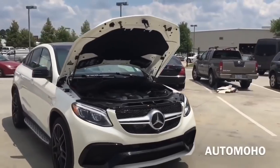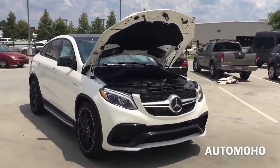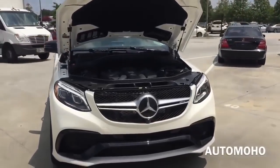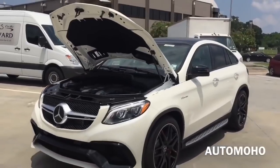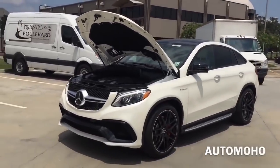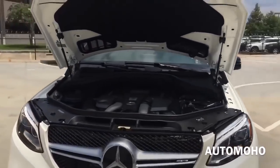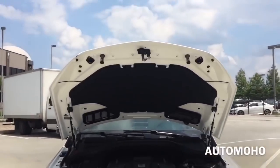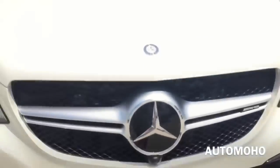It is pushing out 577 horsepower and 561 pound-feet of torque, and can hit 0 to 60 in a fast 4.2 seconds. Top speed is electronically limited at 155 mph in the US. EPA estimated fuel economy is rated at 14 city, 18 highway, and 15 combined. Very impressive engine. Now let's shut it down and take a detailed look at the interior.